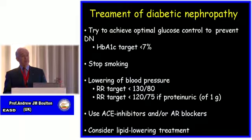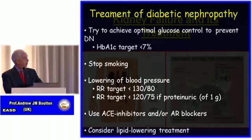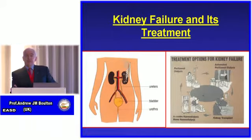So in a young person with microalbuminuria, we're looking at blood pressures going to about 120/75. It should be age-matched normal lowering of blood pressure. And the blood pressure should be even lower for those with proteinuria. ACE inhibitors and ARBs, and of course lipid-lowering treatment as well. These are all important. Now, some patients will develop end-stage renal disease.